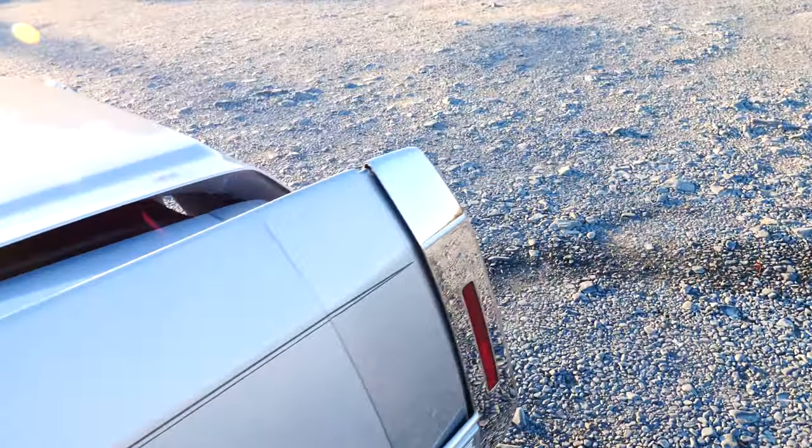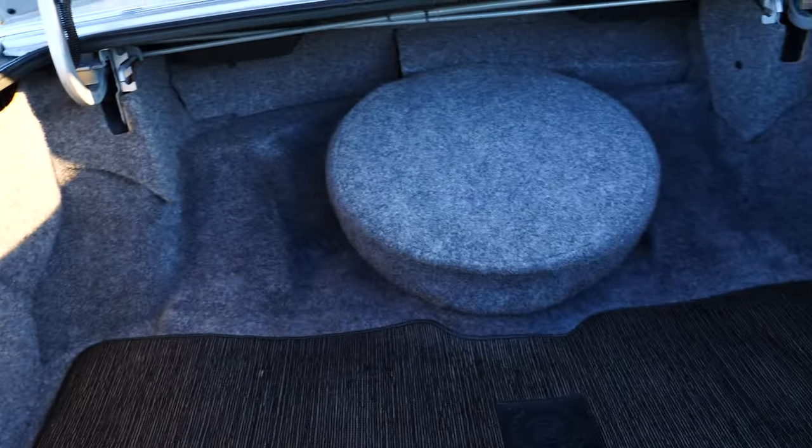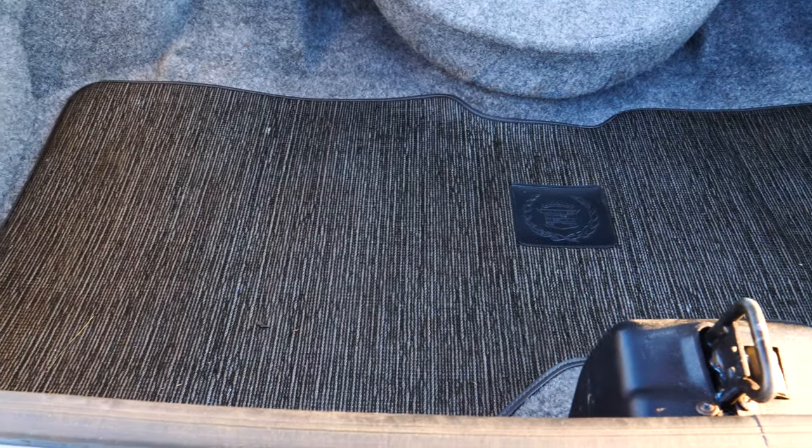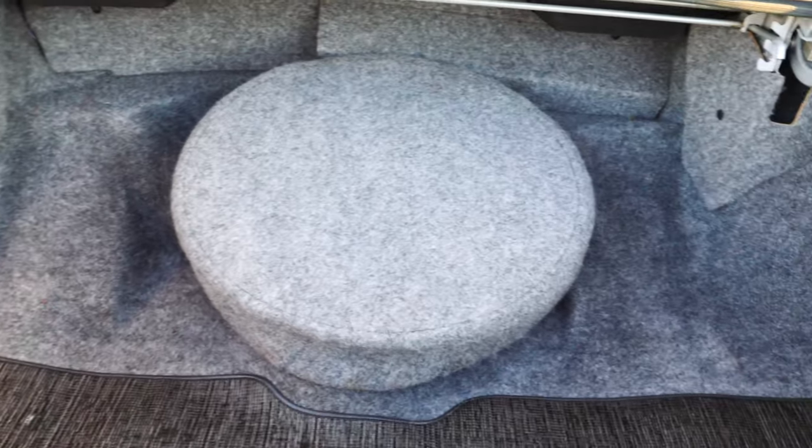The car does have a GM Goodwrench remote. And I know it worked. I think the battery and the fob might be out. You can see the trunk is as good as you're gonna find. Original spare tire and cover. The trunk mats.